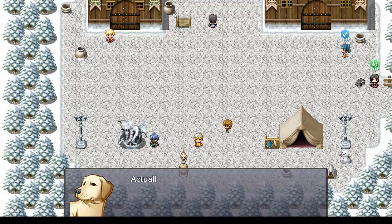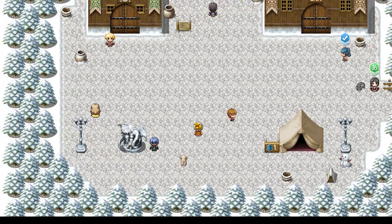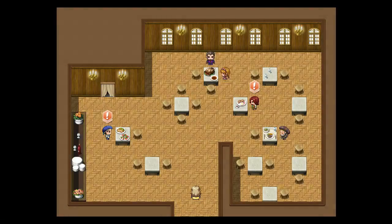I gotta say, this is like the best conversation I've seen in a game. Just a random speaking dog that decides that it can't teach you tricks. Like, that was in several ways unexpected. Just saying.